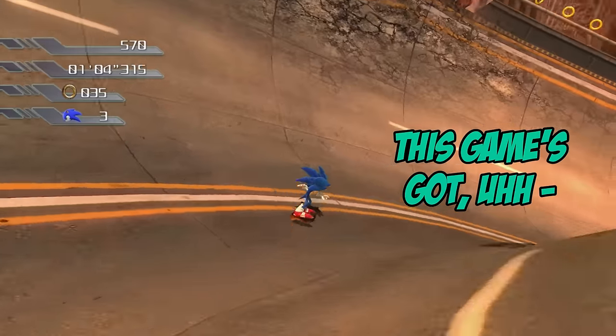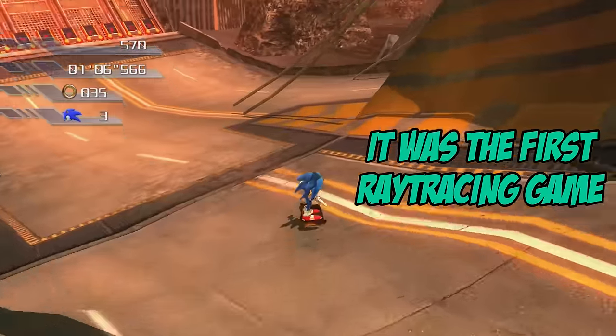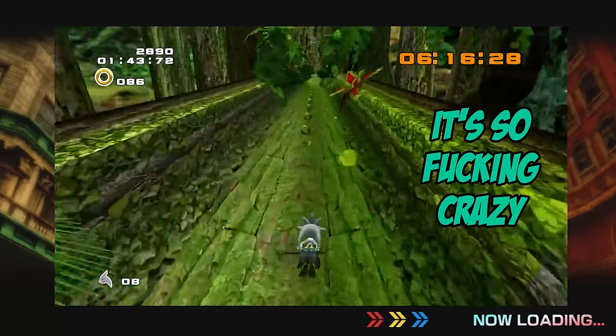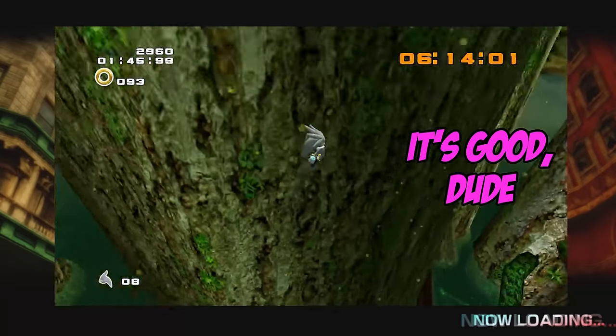Bro, they got real-time reflections in the building, dude. That's kind of sick. This game's got ray tracing. It's the first ray tracing game. It's beyond its time. That's right. They have a loading screen in the middle of a half pipe. Oh my god. It's so fucking crazy. No, it's good, dude.